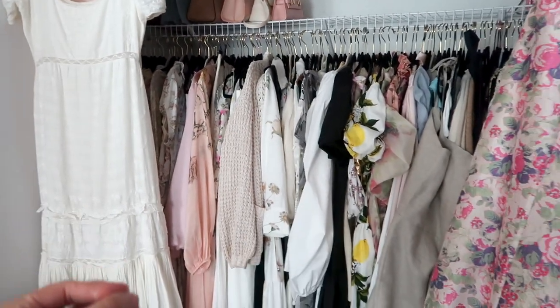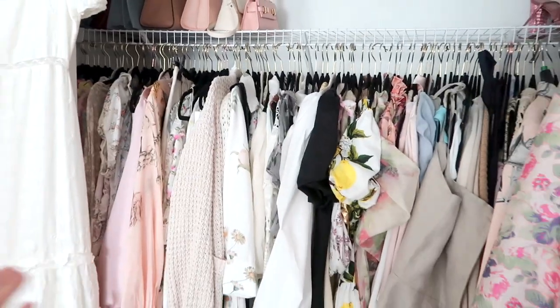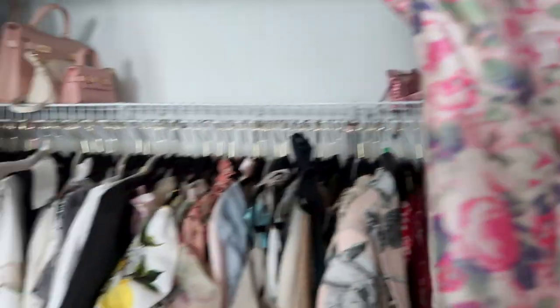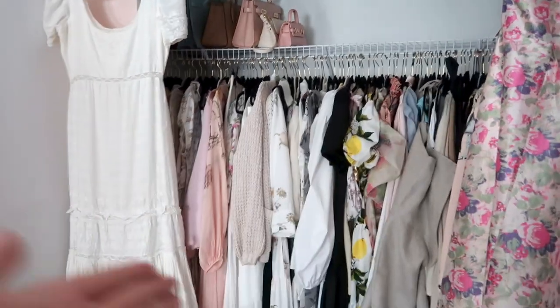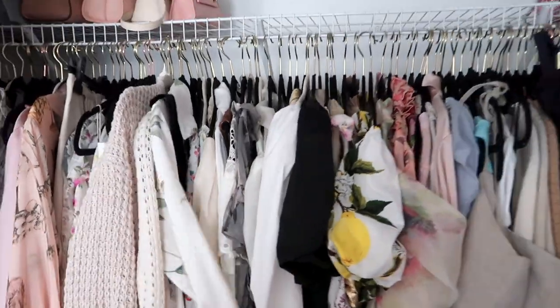I do have another little wardrobe that I'll store my rental pieces and more big fancy dresses that just wouldn't fit in this closet. It would take up way too much space, kind of like this one. I like to use this one as a little display piece, but the rest of them are in a separate wardrobe just because they're so poofy and I don't want them to take up my wardrobe in here. So I'm not actually going to go into that today. I am just going to focus on this over here and get all of these clothes sorted through today.